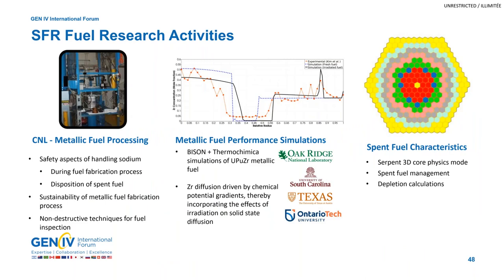Areas of focus for metallic fuel development. This includes safety aspects of handling sodium during the fuel fabrication process and disposition of spent fuel. Waste minimization and energy efficiency are also major considerations.